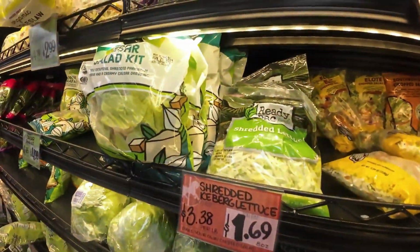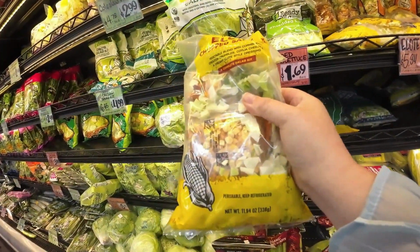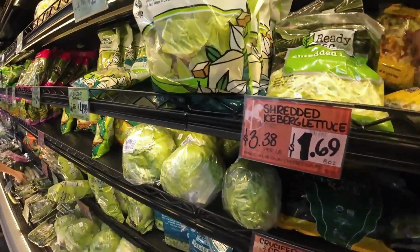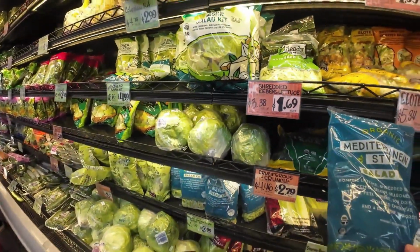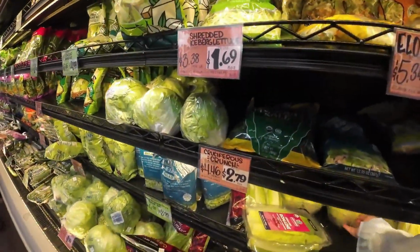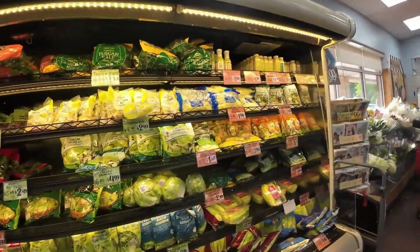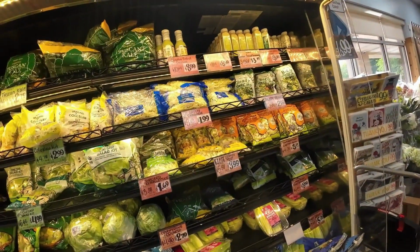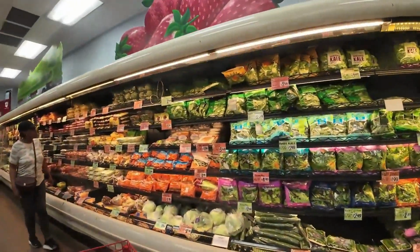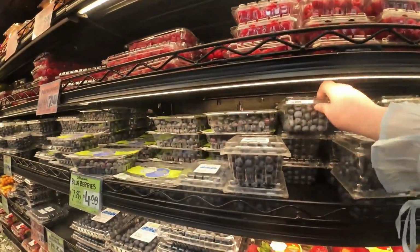I'm still new to Trader Joe's, but I am going to guess this is the paradise where people like to make some quick meals, as it has so many processed ingredients. I'm holding a Mexican style of shredded vegetables. I think it will be nice to use it to make some salad, and there are so many other options as well. I'm also going to grab some blueberries.